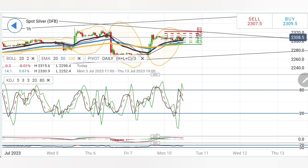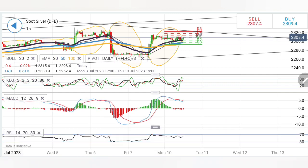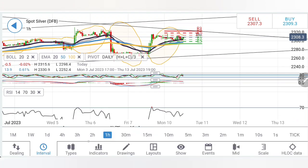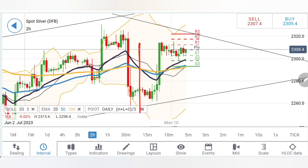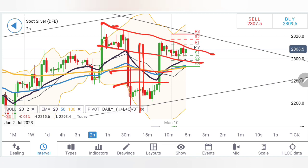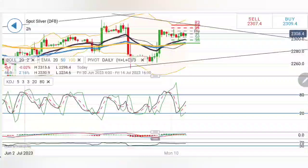Stochastic has dropped, MACD crossing over for a sell here, and a V-shaped recovery here, but right now trading with a divergence and showing still signs of bearishness. RSI rising, and on the 2-hour chart, similar observation, nothing different. One must observe here lower highs, and this complete drop is nullified and it has fallen back within this zone, and hence it has to break past at least 2320 levels for further bullishness.